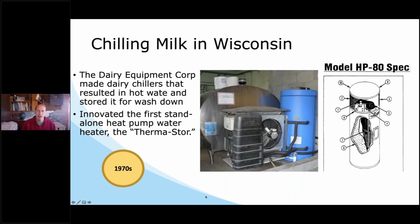Next step forward, from what I can find, is dairy chillers. So I'm from Wisconsin and grew up among all the dairy farms. My family were anomalies. They were vegetable farmers, and so we traded. That was terrific. Tomatoes for dairy and rabbit meat and such. Okay, so the Dairy Equipment Corporation, they made dairy chillers that resulted in hot water. Sorry, there's a typo there. Hot water, and stored it for washdown. You know, get out a hot hose, spray down everything, sterilize everything. Everything gets cleaned up. It's just part of maintaining a dairy.